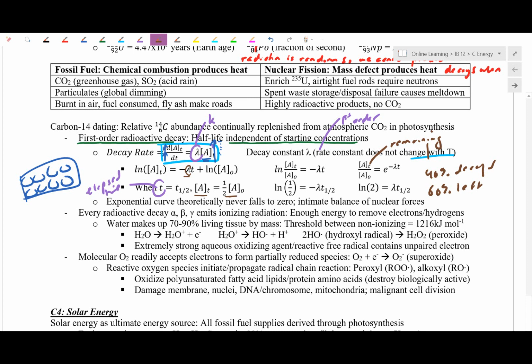The amount has exactly dropped by half. So if A at t is half of what it was initially, the A0 cancels out. We get log of one half. I don't necessarily like this fraction, so I'm going to pull out a -1. That pulls out another negative, and we end up getting this formula. Ln 2 is the relationship between this new lambda, which is now going to be called the decay constant, and the half-life.